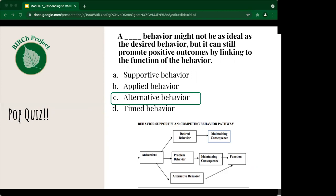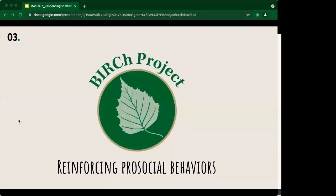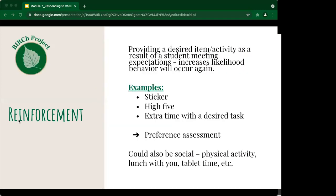Reinforcing behaviors that cannot occur at the same time as the problem behavior decreases the problem behaviors. Although it is not the desired behavior, it still decreases the problem behavior. Next, we are going to talk about reinforcing prosocial behaviors in order to decrease the negative behaviors. Reinforcement is providing a desired item or activity as a result of a student meeting expectations and increases the likelihood that the behavior will occur again.